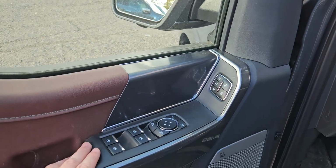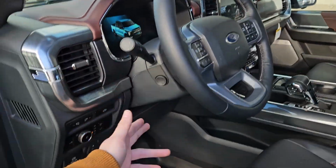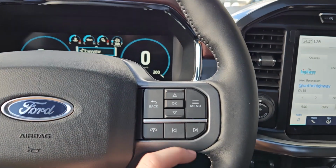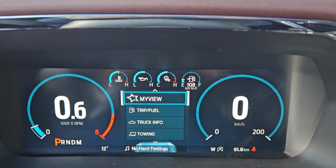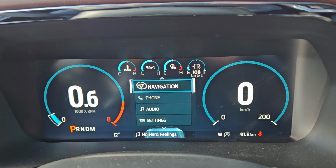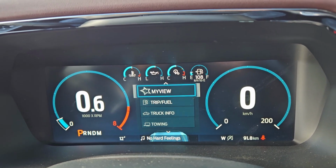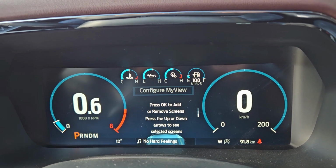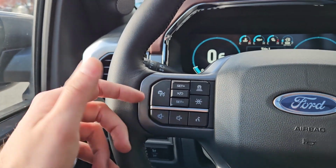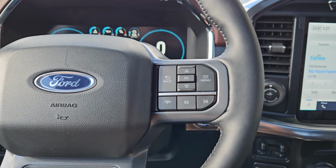Looking in, you have power windows, power mirrors, and power locks, as well as 3 memory buttons for your power adjustable driver's seat, steering wheel, pedals, and mirrors. Now, sitting in the truck with it running and looking at the steering wheel, on the right-hand side, you have your controls for your center info screen here, where you can cycle through your trip and fuel information, truck information, towing information, navigation, phone, and audio controls, as well as settings for your screen and some other features around your vehicle, such as My View, which is a sort of favorite screen for any of those subcategories for ease of access. Moving on to the left, you have your cruise controls with distance pacing technology, lane keeping system, and your hands-free phone and radio controls along the bottom.